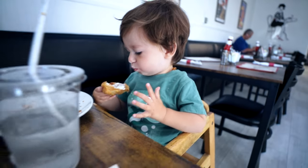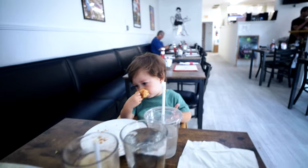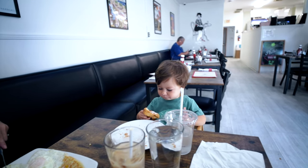And Logan is eating his little croissant with cream cheese. He likes that though. He might just be licking the cream cheese off of it, though.